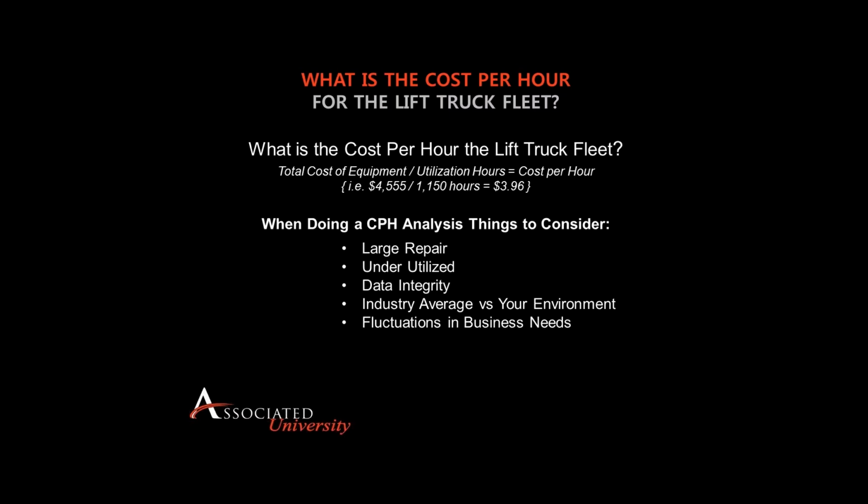Also keep in mind when you're looking at your average that it might be different than the industry average. I always get that question, what is the industry average? And how can I compare what my fleet or my location is in comparison to the industry average? When looking at that, please keep in mind industry average is looking at the average based on a normal 5-day work week, 8 hours per day. So if you have a facility that runs 7 days a week, 24 hours a day, or multiple shifts, then your average is going to be very different than what the industry average is. So it's better to look at your corporate averages and compare each location to those averages and look at your own fleet and your own cost per hour for your fleet rather than the industry average.